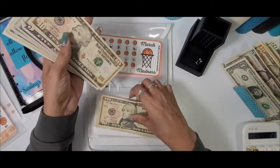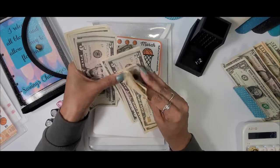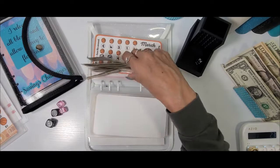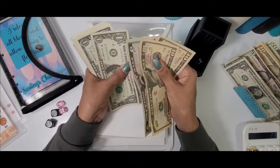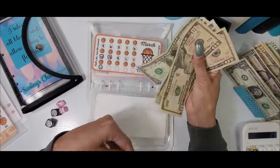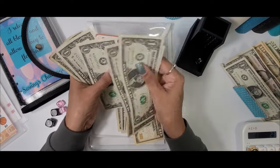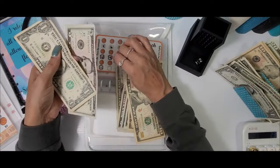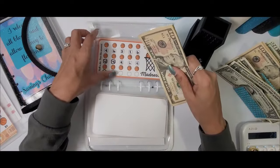And we may be able to get done with this one next week, depending upon what we roll. But let's see how much we have so far. 10, 20, 25, 30, 35, 40, 45, 46, 47, 48, 49, 50, 51, 52. And so real quick, 1, 2, 3, 4, 5. And I'm going to take this 5. Awesome.